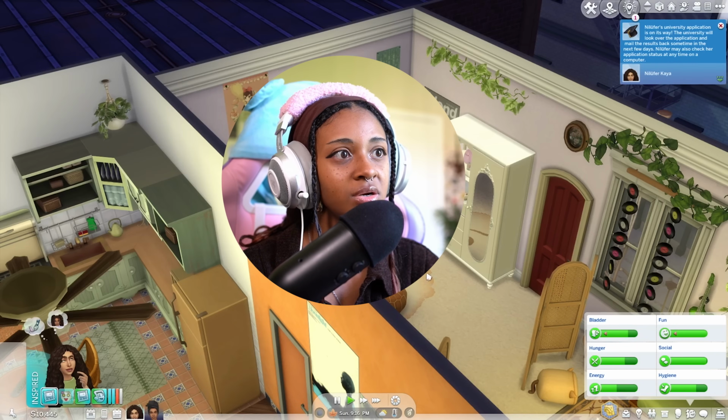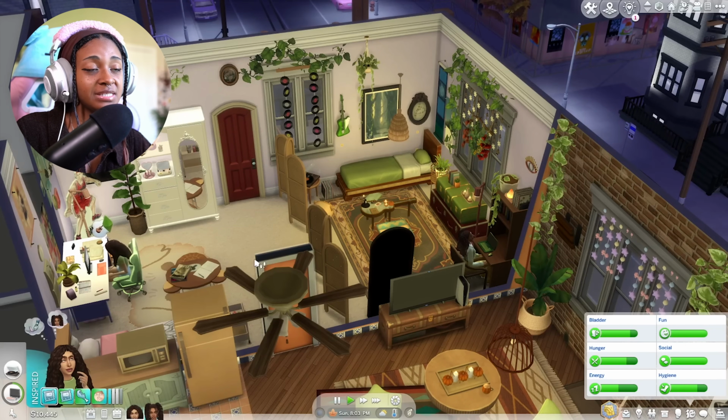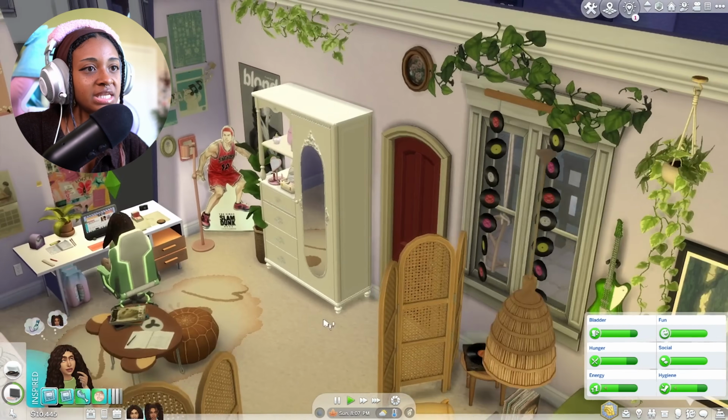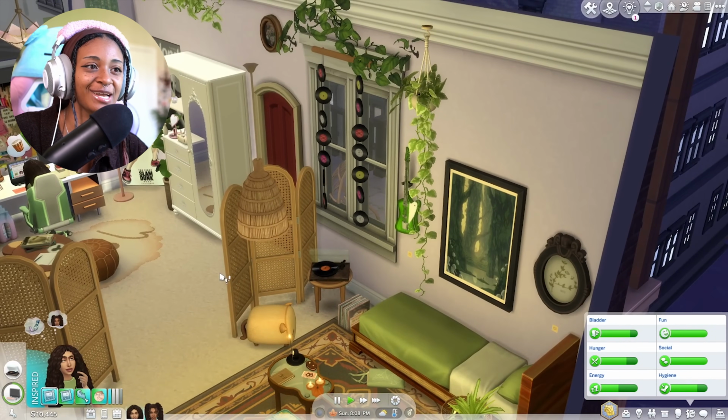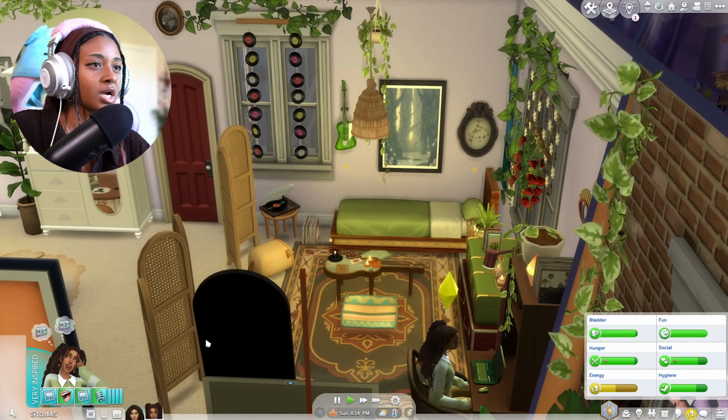My game froze! Okay, well, I'll be back in a second after I fix this. Okay, so my game froze out and I had to restart the computer and all that stuff, but we're here. I'm making her, again, apply to university. She turned on some better music this time. And yeah, while she's doing that, I'm gonna have Lila apply for a job.